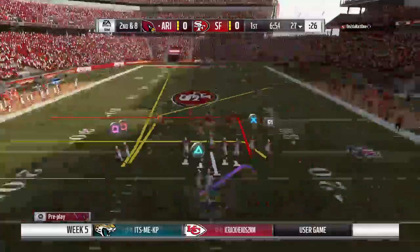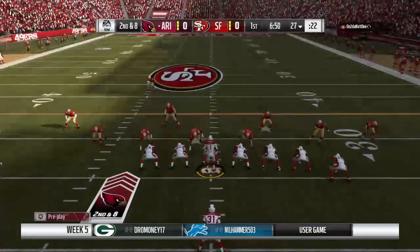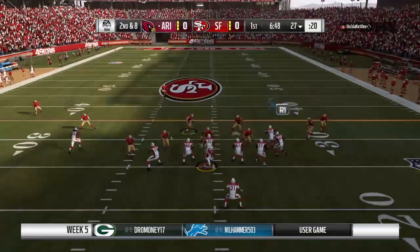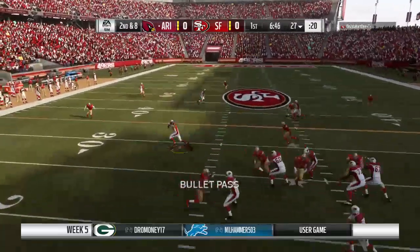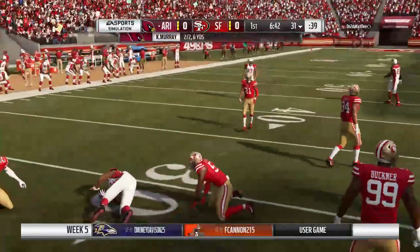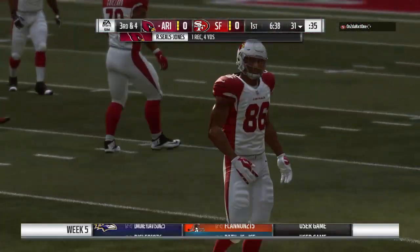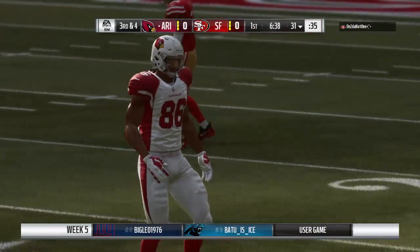They'll break the huddle, come up on 2nd and 8 at the 27-yard line. 56. To throw on 2nd down, Murray. That's complete to his tight end, Seals Jones. And they'll take him down at the 31-yard line. 4 yards on the completion, and it sets up a 3rd down.